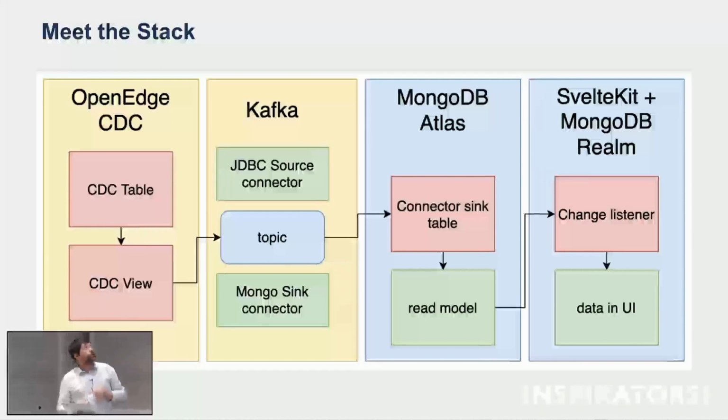So shortly, yes, we are using a simple CDC table. I'm looking at CDC like something that basically fills some table that can be used for moving the data and having those bookmarks, what is already read and so on. Then we will use two simple connectors. One is for the OpenEdge, and other is for the Mongo. And then I will basically show the simple read model and how it actually arrives into the sample web application. Right? So let's proceed.